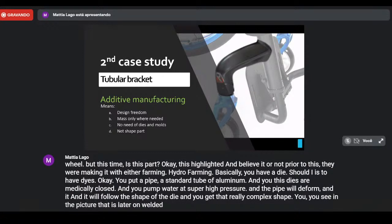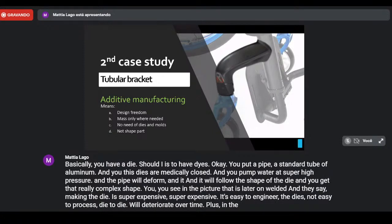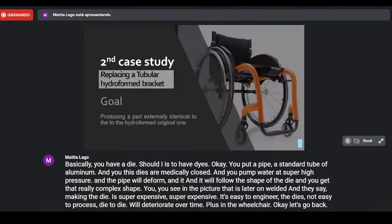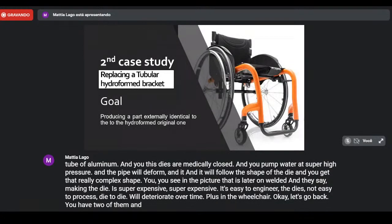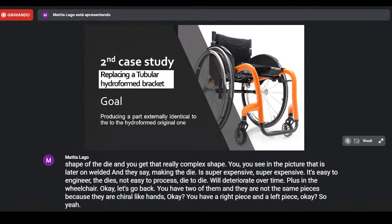And they say making the die is super expensive. It's not easy to engineer the die. It's not easy to process the die. The die will deteriorate over time. Plus, in the wheelchair, okay, let's go back. You have 2 of them, and they are not the same pieces because they are chiral, like hands, okay? You have a right piece and a left piece, okay? So you have 2 dies. You need to have 2 dies, so you double the cost.